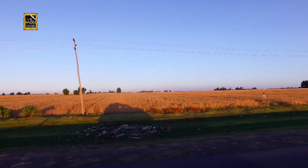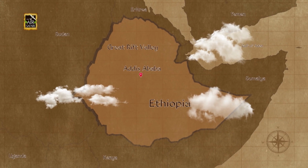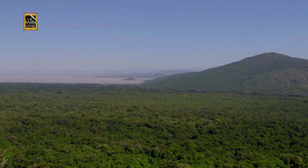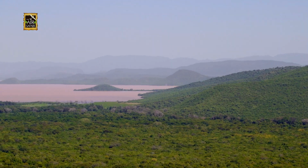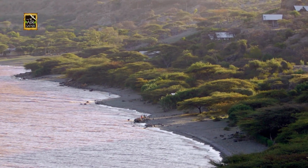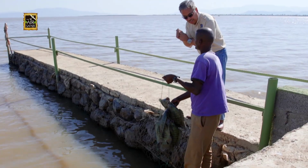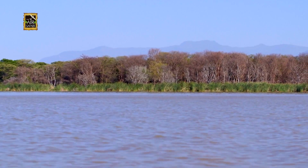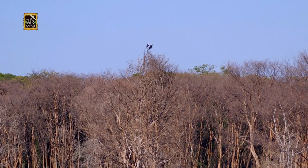Still exploring the vast country, we began to trace the Great Rift Valley. Scattered along the Rift Valley are some of Africa's oldest and largest lakes, a welcome respite for a landlocked country. This is Lake Chamo. It's the third largest lake here in Ethiopia. Let's see what wildlife lives here. We ventured for a quiet boat ride across this beautiful, scenic lake.